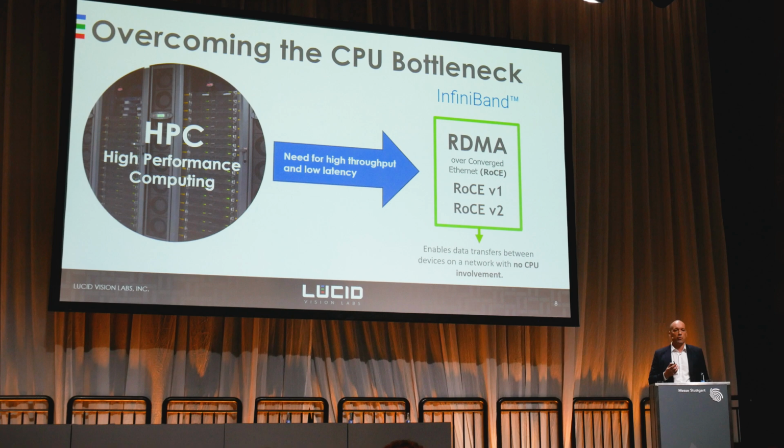The core benefit of those remote DMA protocols is that there is no CPU involvement on a per packet basis. Once the image data streams, the CPU disengages, the OS disengages, and the data stream is directly pushed to the host memory in a dedicated memory array.